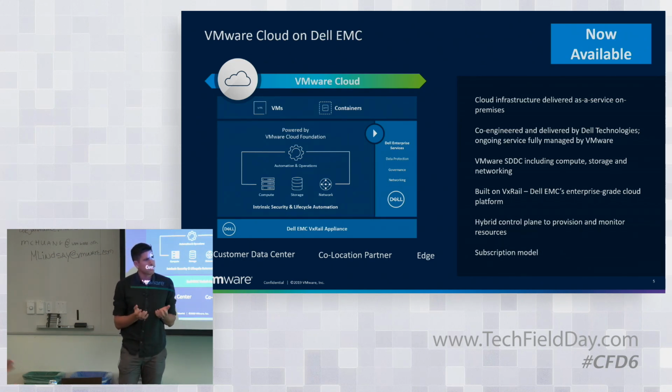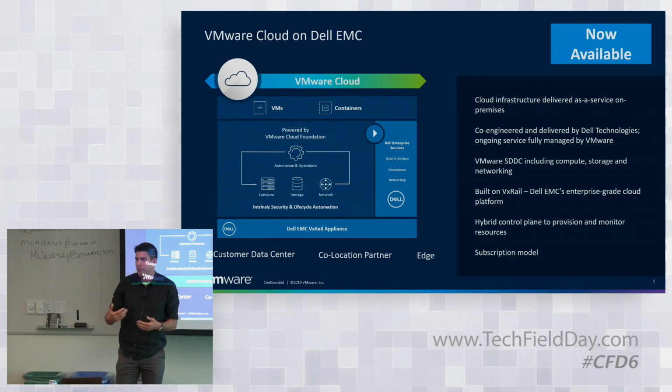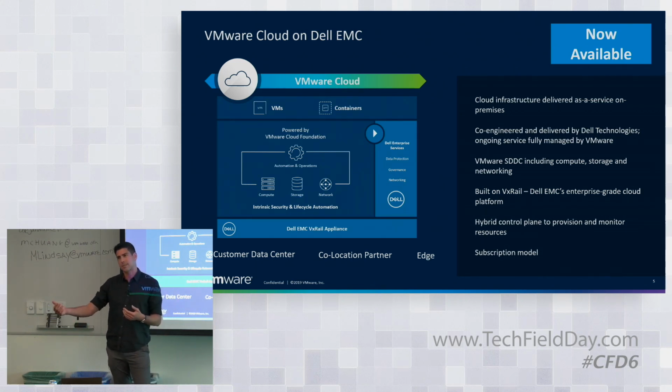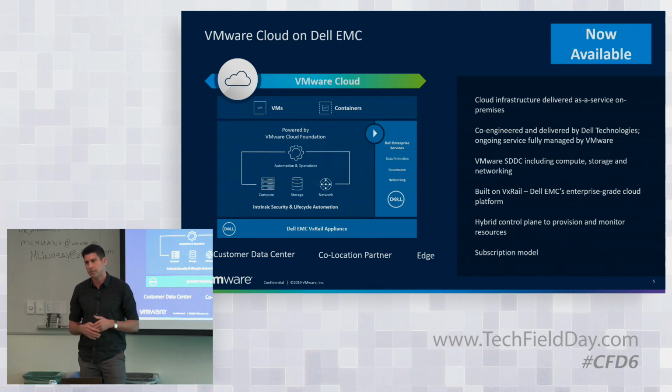And so how do you possibly manage all of those SDDCs? You need some way to manage those things at scale. If you've got 1,000 vCenter instances, how do you log into 1,000 vCenter instances to go fix things? You can't. So you've got to manage at a higher level of scale.